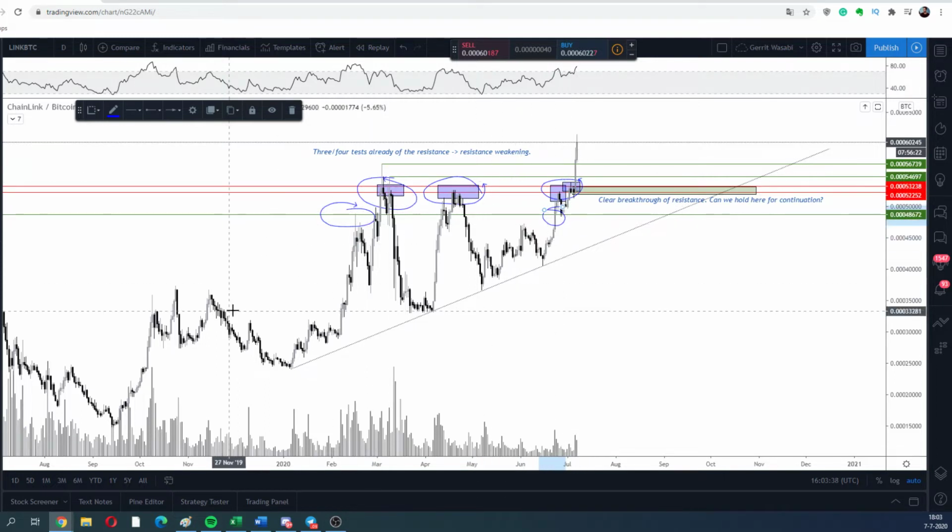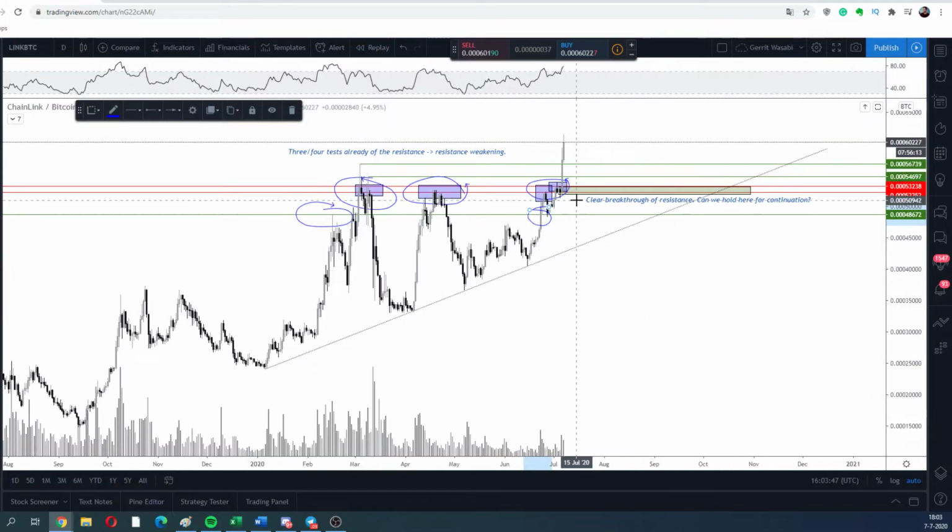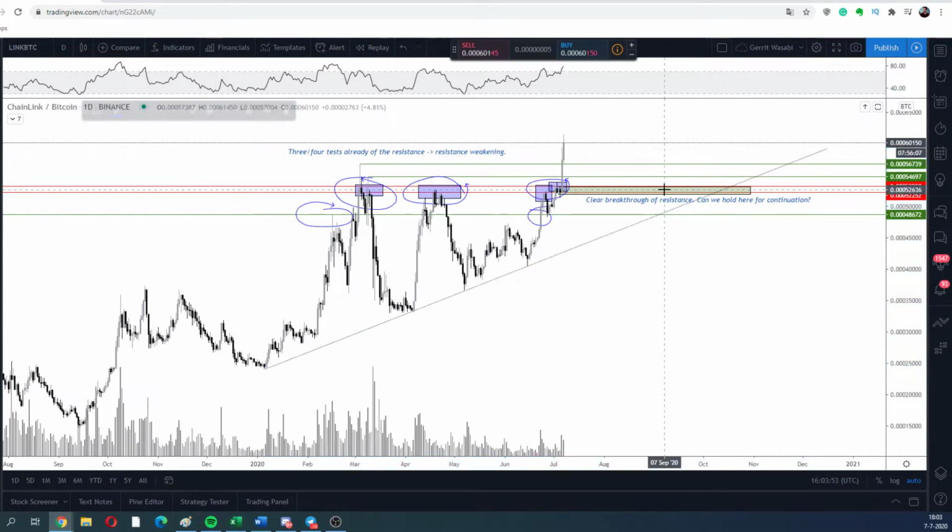And usually you see compression before the breakout, and in this case we actually see the exact same occur. Compression, breakout. And now the trend continues, and we can see that this trend over here is still playing, and one day we will get back there, but that's going to take a long while. In the meantime, it's very likely that we're going to continue moving on Chainlink against BTC, as we have broken such a significant resistance and are in price discovery.